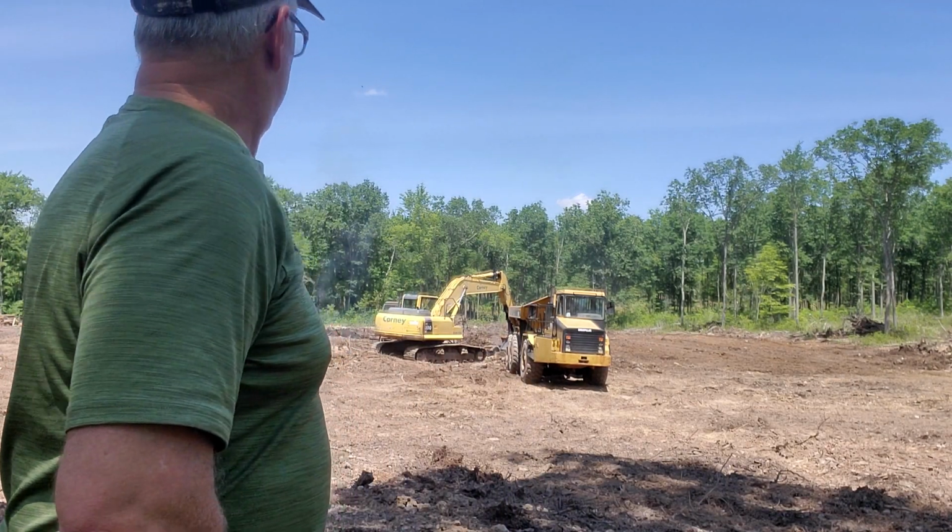In a couple of weeks we'll be trucking some lime in here, possibly compost, as soon as we get the wood off the landing. There's still a lot of wood on the landing. So this baby is going to end up being a little over 2 acres, and that's going to be our main destination food plot. And then I'll have smaller food plots out that way with connecting trails in between.